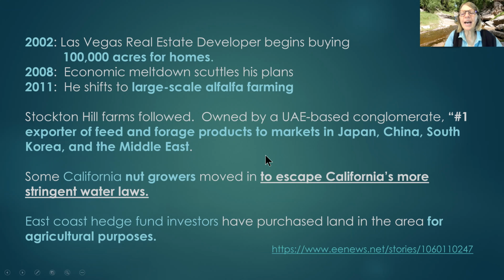We've seen that somewhere before. That was exactly La Paz County. Also, some California nut growers have moved in because California's got stringent water laws that they didn't want to have to deal with. And then finally, East Coast hedge fund investors purchased land in the area for agricultural purposes. No, they didn't. It's not for agricultural purposes.